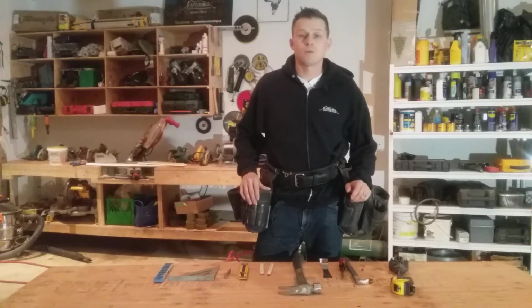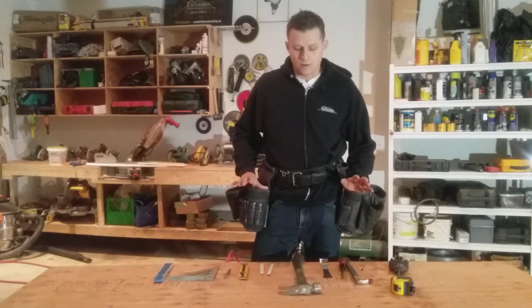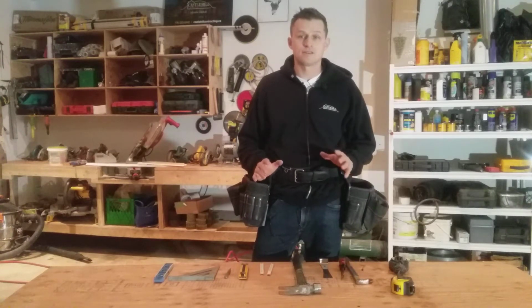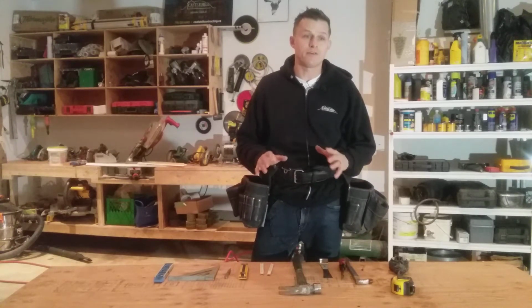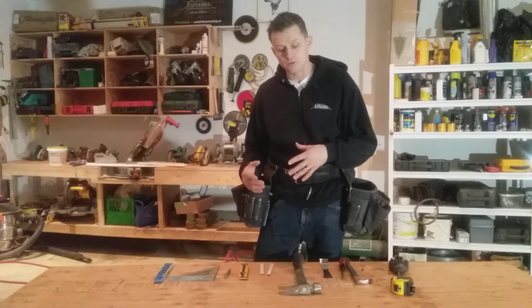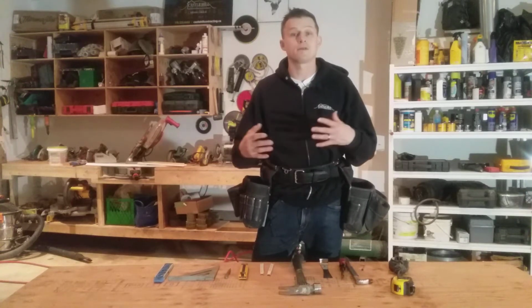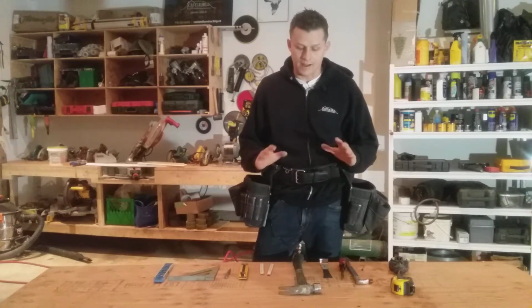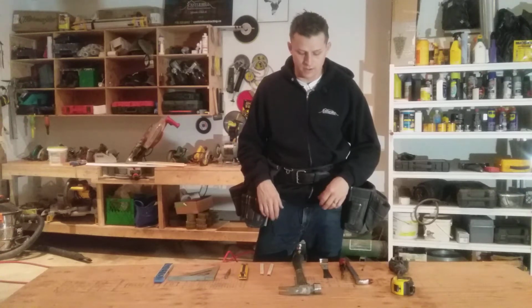Today I'm going to talk to you about what I keep in my tool belt. Now, just to explain, this changes daily depending on what I'm doing. If I'm doing finished carpentry, I'll remove certain tools and put in different tools. If I'm framing a house, I'll have different tools in there. But as a standard, this is what I keep in.